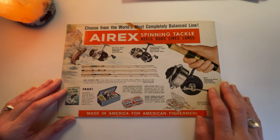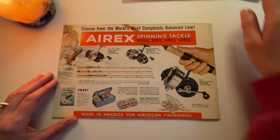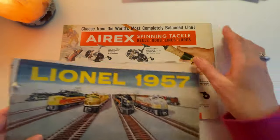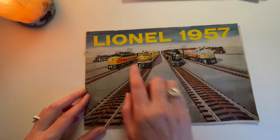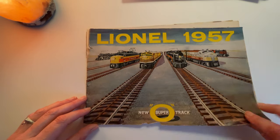And here's an advertisement for your fishing. Spinning tackle, reels, rods, lures. Let's see what this one has. I won't take quite as much time. Look at that, though. That's a cool ad, how they're all kind of coming out at you. That's pretty neat.